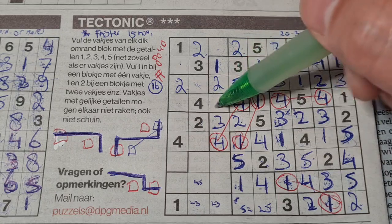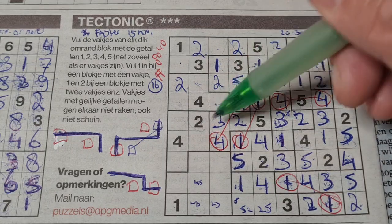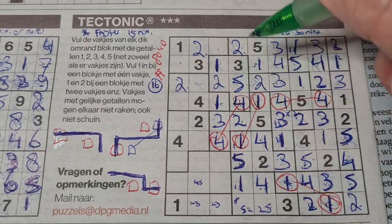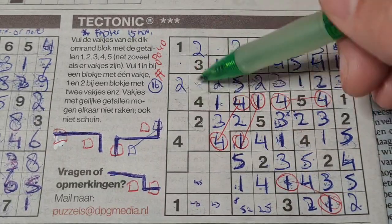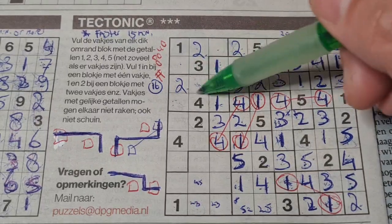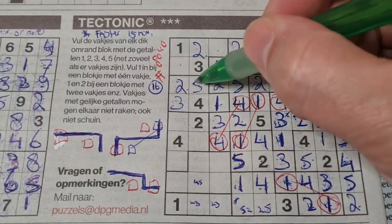Then I think this box should be a 1. Because it can be 2, can be 3, can be 4, can be 5. Yes, definitely a 1. Then 2 numbers left in this area, 3 and a 5. 3 and 5, we have a 3 there, no 3 there. 3 should be here and a 5 goes there.